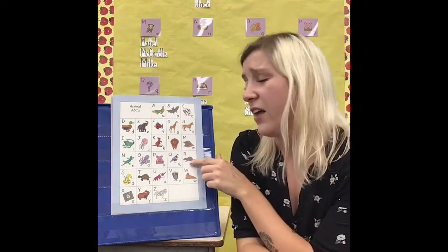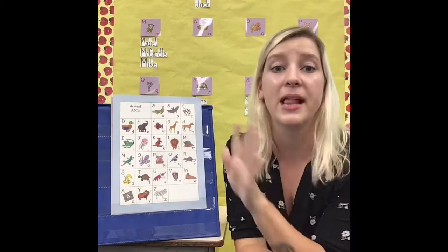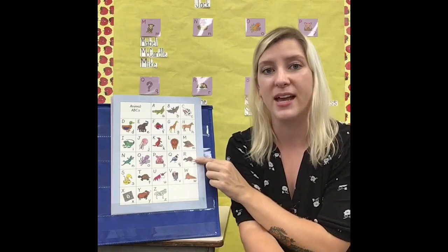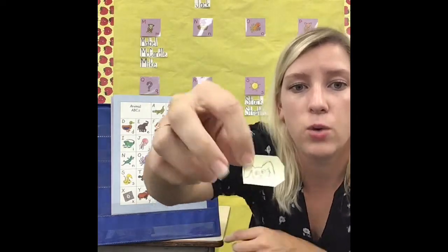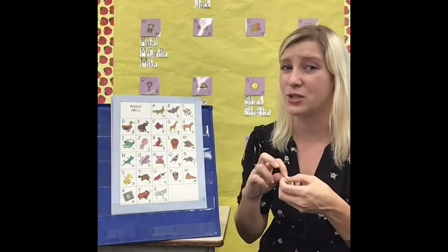Remember when I said that I thought this was a mouse, so that wouldn't help me with the R sound, but then I realized it was a rat. Rat does make the R sound that R makes, but I don't really like rats. I don't think they're cute, and I kind of wanted something cute there. I thought about rabbits. So I drew a quick little picture of a rabbit, and now I'm going to invent a better picture for my R.